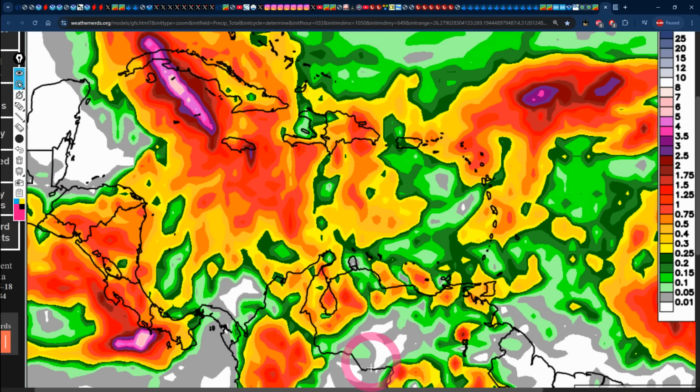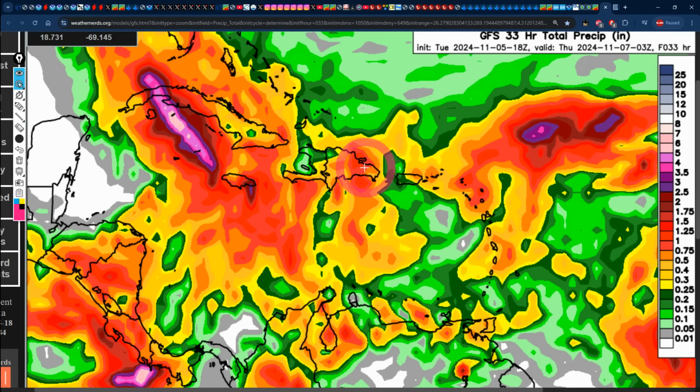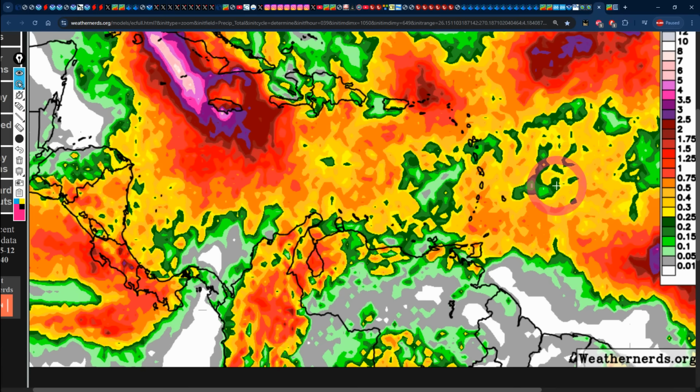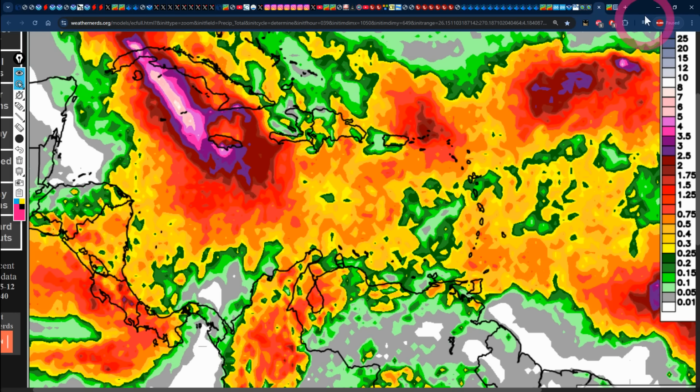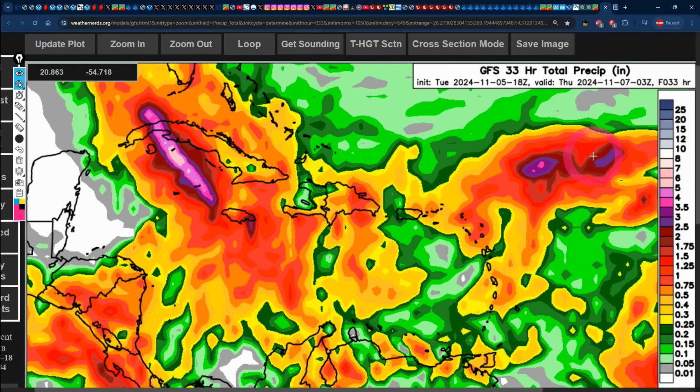We see some rainfall in store for sections of Venezuela, Colombia, Panama, Costa Rica, Nicaragua, Honduras, El Salvador, southern Guatemala. Not seeing much across northern Guatemala, Belize or the Yucatan Peninsula, but we definitely see that rainfall in store for a section of the Dominican Republic, Haiti, Jamaica, the Cayman Islands, Cuba, sections of the Bahamas, sections of the Turks and Caicos, and even Florida. And we see that both the Euro and the GFS models are in consensus with this forecast. I know that when they're in consensus like this, the chances of it actually happening are much higher.